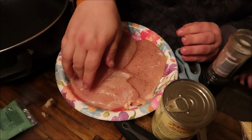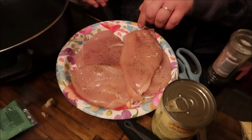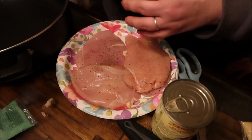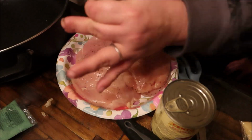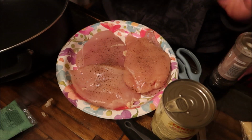You're also going to heat up some oil in your pan, and that's what you're gonna cook it in. Over medium-high heat, you're gonna cook your chicken for about 2 to 3 minutes per side, is what it says. Seems awful low to me, I guess.